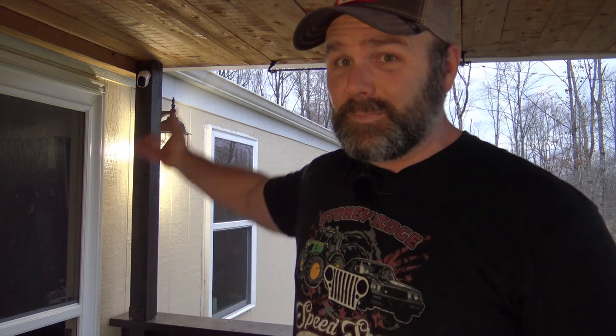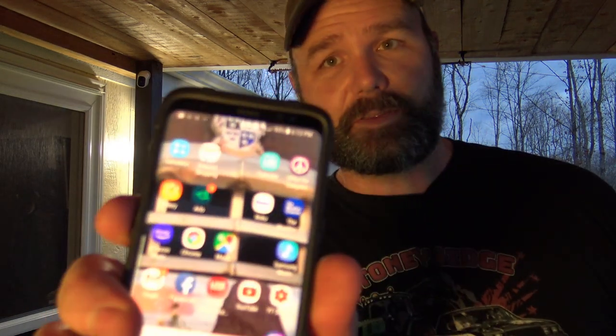Really, really cool. Now, if somebody wanted to walk up and steal that, hey, that's just fine. You can walk up and steal it because there's a database in your phone and a database inside the house that stores all the information, and you can look right square in the eye of the guy that's walking into your house. Pretty cool. Now, I want to show you the Arlo app.